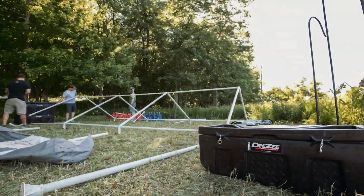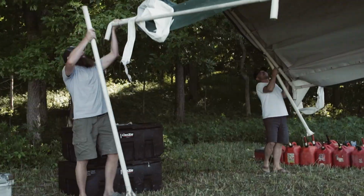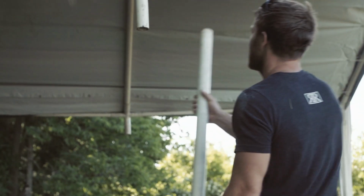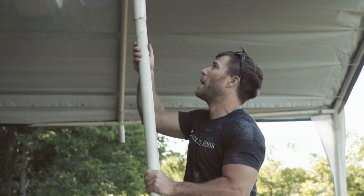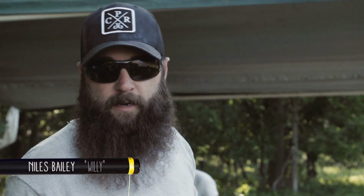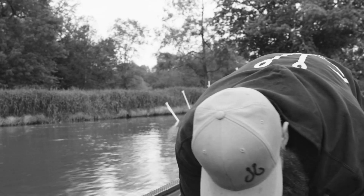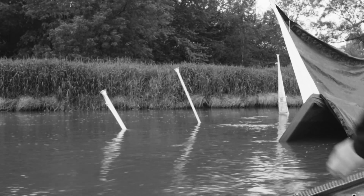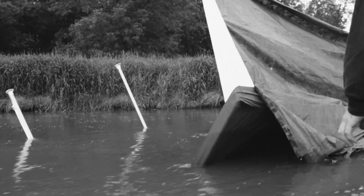So one thing that you always want to remember to do, because we have learned from experience, as soon as you get your structure up, stake it down. We had a day where it was calm out, unlike today when it's windy. We put the camp up, went out, set lines, came back to a tent in the river. So always remember, stake off your tent as soon as it goes up.